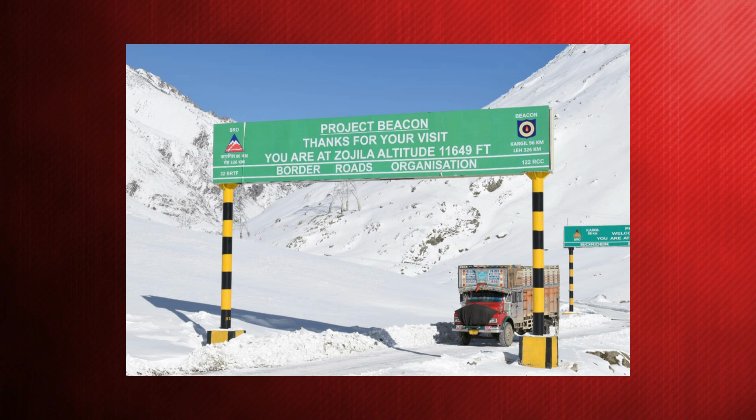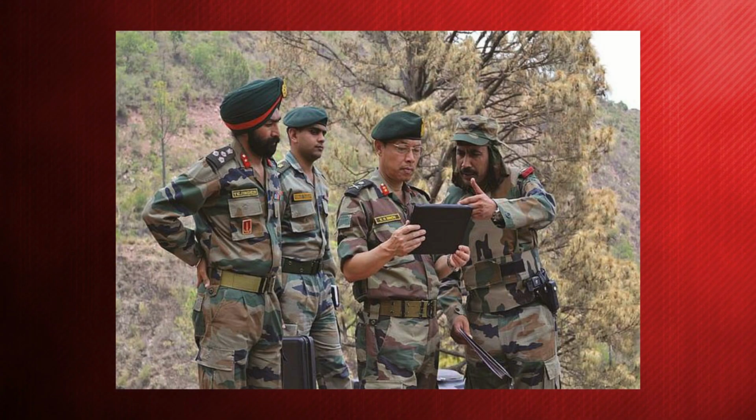Then the second arm of the Corps of Engineers is the Border Roads Organization. Now, Border Roads Organization is also to be manned by the officers of the Corps of Engineers. Now, at the same time, both MES and Border Roads also have a civilian component. But almost 50% of it has to be mandatorily manned by the officers in uniform. So the second place where you can go is the Border Roads Organization, which is responsible for construction and maintenance of all roads in the border areas.